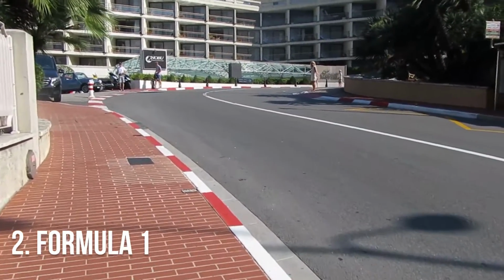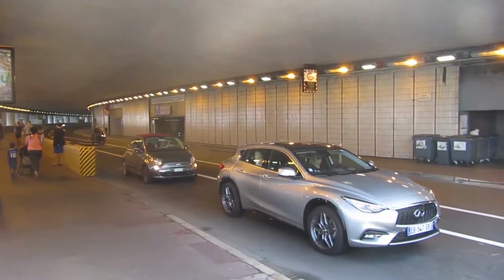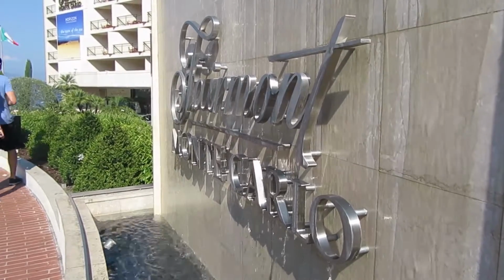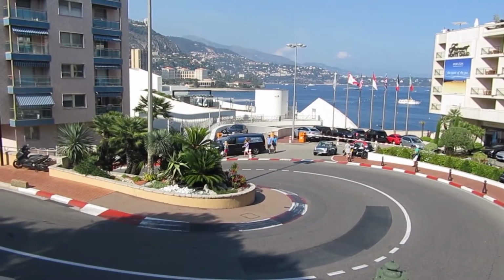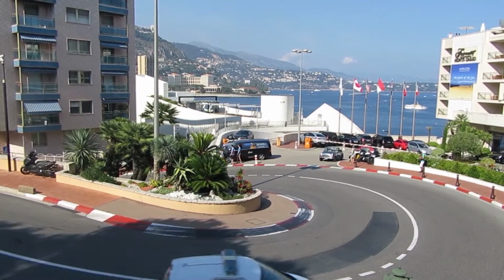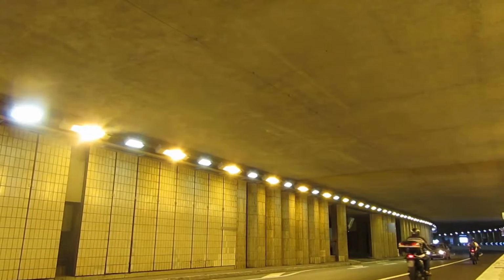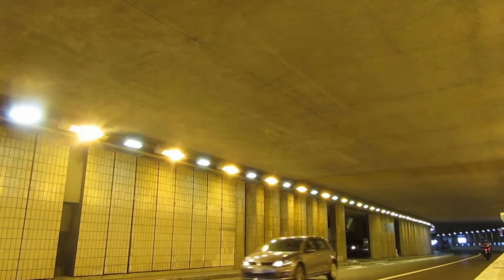Number 2, Formula 1. The country's greatest and most heralded event is the Monaco Grand Prix, a staple of the Formula 1 calendar. But when it's not being used as a racetrack, Monaco's streets are used by its residents and visitors can take a walk on the circuit. Some of the iconic stops are the Fairmont Hairpin, which is the slowest corner of any F1 race, and the tunnel, which is one of the circuit's most recognisable scenes.